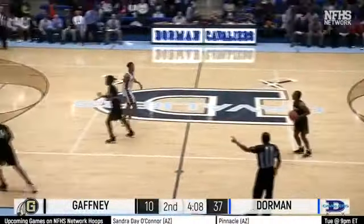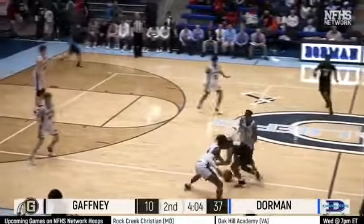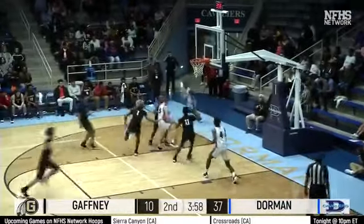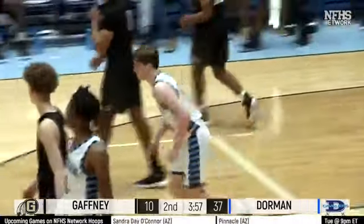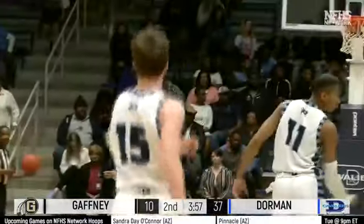Dominique Davis, 6'1 junior, inbounds for Gaffney. Into the backcourt it goes. And a double team immediately on Walker Camp. And Renwick got that ball on the floor. It looked, but he got it for a travel call. But I think the whistle came because it just didn't look right. Yep.